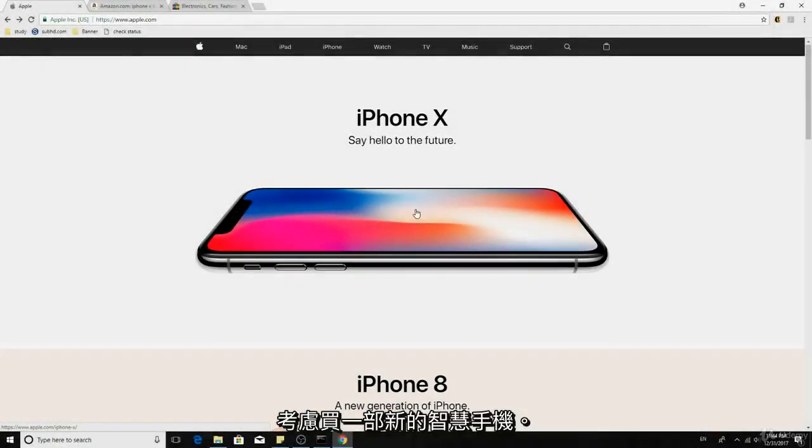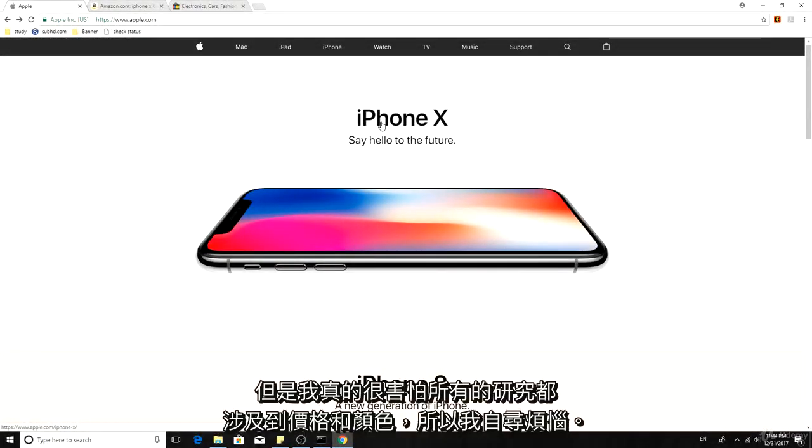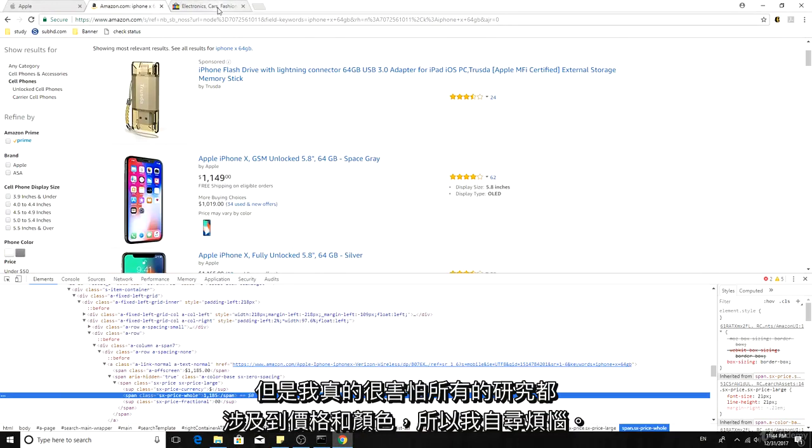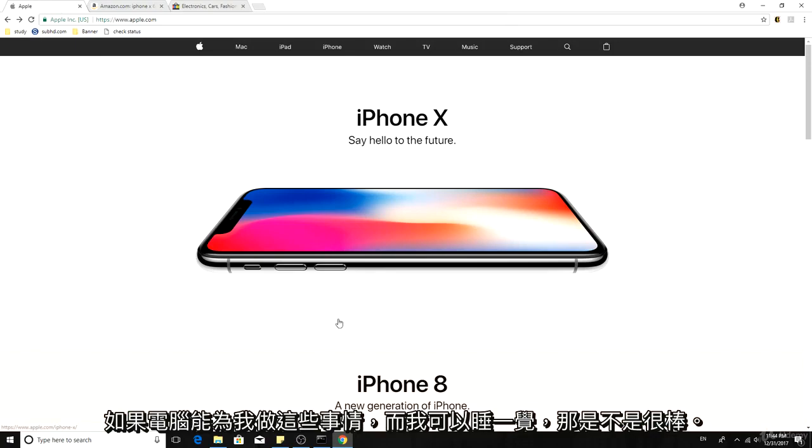So I was looking into buying a new smartphone, but I was really dreading all the research involved, the prices, the colors, and I thought to myself, wouldn't it be awesome if there was a way the computer could do this for me and I could just sleep in?